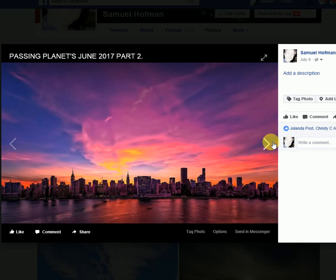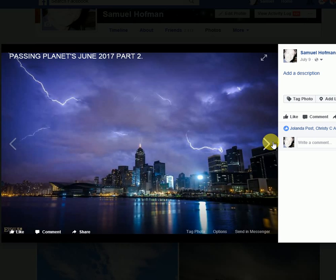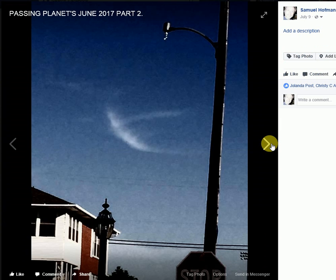Moving along. That last one was from Hong Kong again. Eileen Chang is doing great work. Thank you very much. This is more discharging from passing planets. Now, you guys keep your attention: electric universe, not gravitational. So these are discharges. Here's a really cool pic.